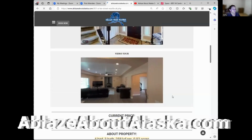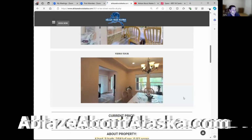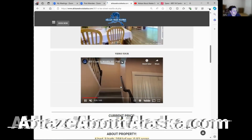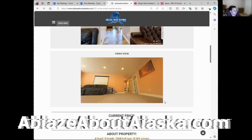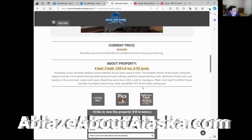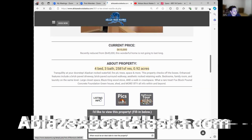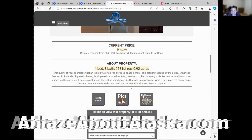Then we have the fly-through video tour, which we use a small drone to fly through the home, and that's why it looks so smooth. You can click on that and see that as well. That has music, which you can turn on and off. See the price, here's some basic information. If you'd like to see more, you can click on this listing info button here, and it takes you to another area which gives you more detailed information.